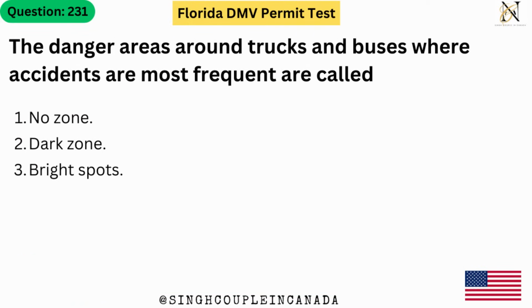The danger areas around trucks and buses where accidents are most frequent are called: 1. No zone. 2. Dark zone. 3. Bright spots.